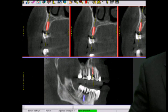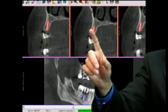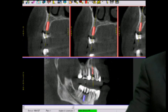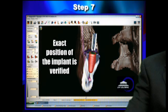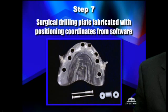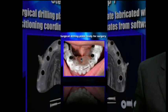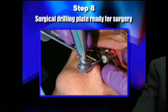The splint actually has a rendition of exactly where the restoration is going to go, so you can place the implant exactly in the right alignment. Once you verify the placement of the implant, step 7 is to take the surgical drilling plate, and here's an example of one for a full arch where no teeth are there, but most of the time you'll have one that fits over the teeth. Then you simply drill through those little metal guides and place the implant.